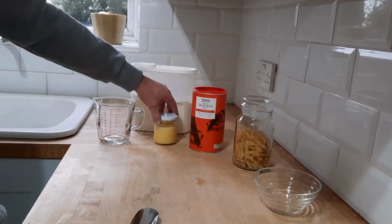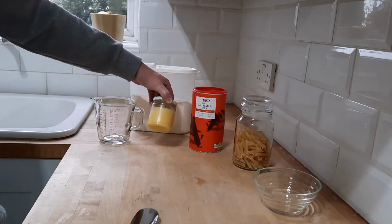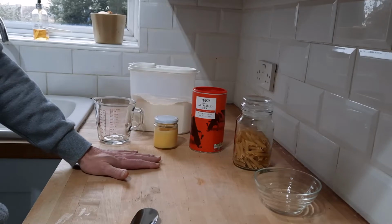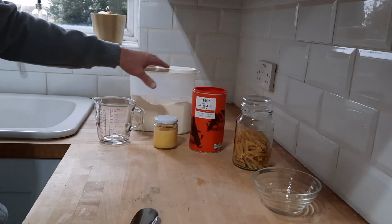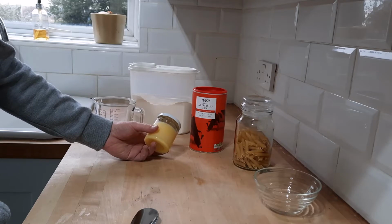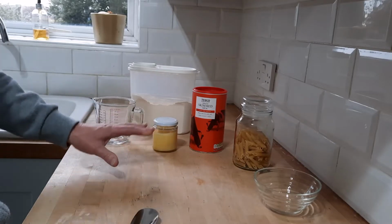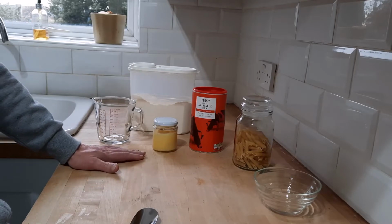And then rather than shop bought butter, again this is something you'll have seen in a previous video, I'm going to be using ghee. So all of this is long-term food stores that you could realistically store, well, pretty much indefinitely for the pasta, many years for the flour and the skimmed milk. And the ghee, if you vacuum sealed that, again, you can freeze it and it's pretty much indefinite. So all of these realistically you could have in your long-term preps. You wouldn't be worried about running out of them in a grid down scenario.